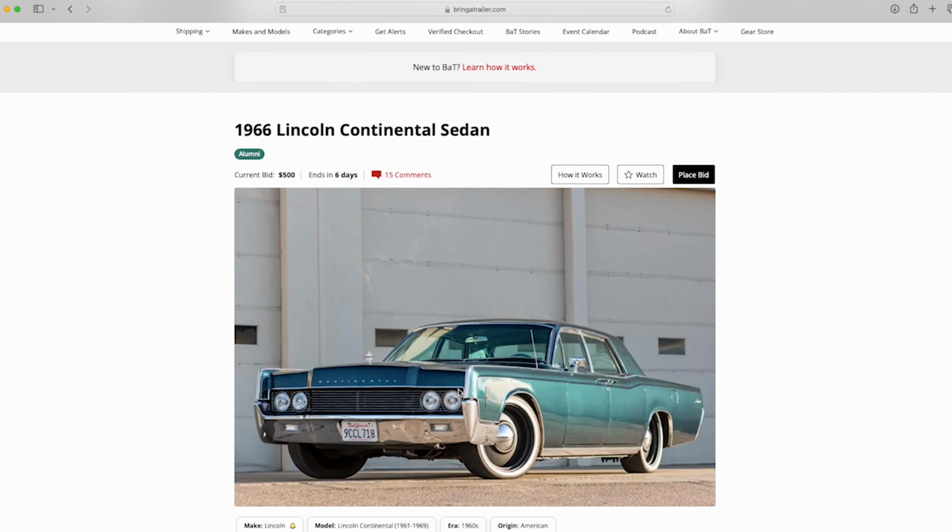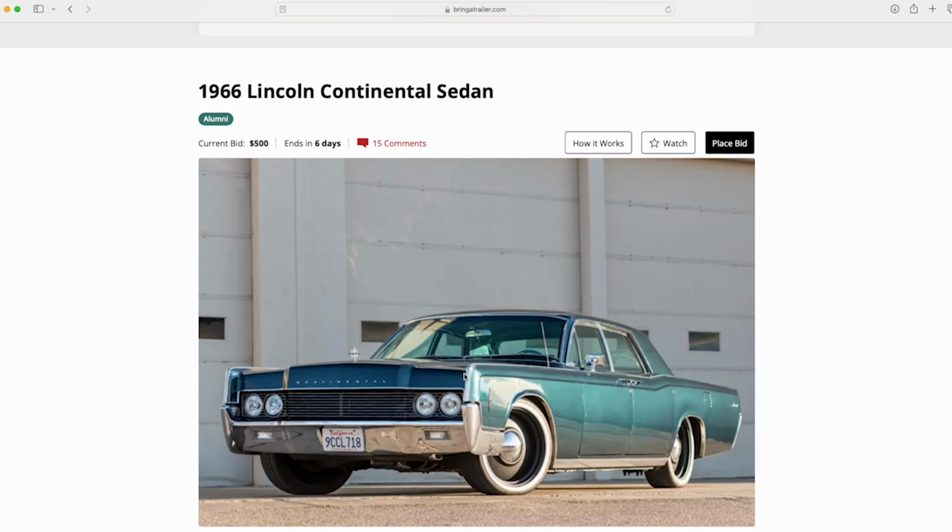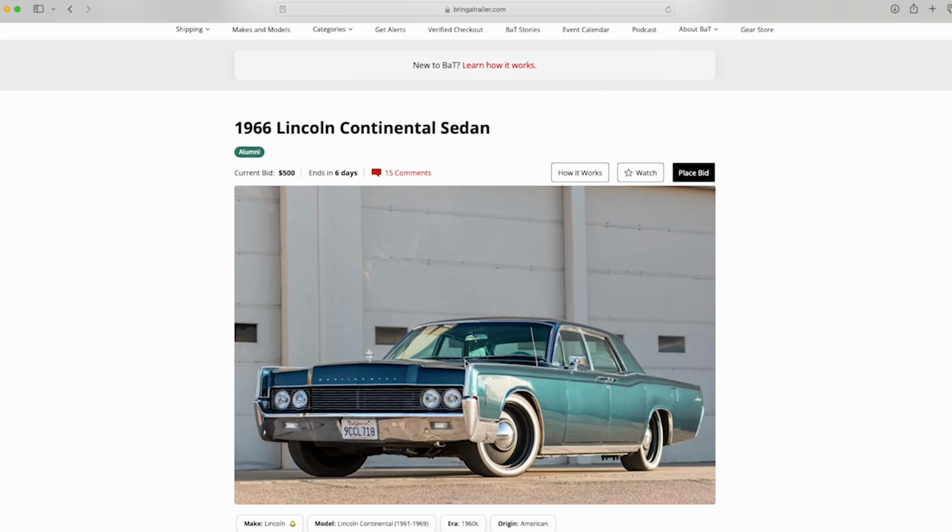I will say easily over $25,000 in my opinion. It's hard to say, but my gut feeling is it's going to go for $30,000 to $42,000. I hope that it goes more. Let me know what you think in the comments. Yes, sedan prices have certainly went up, and if you're looking to get into the Lincoln game, this certainly might be a car for you.